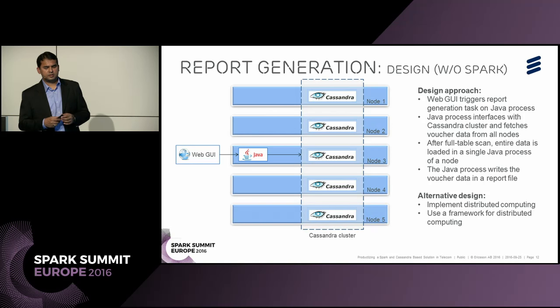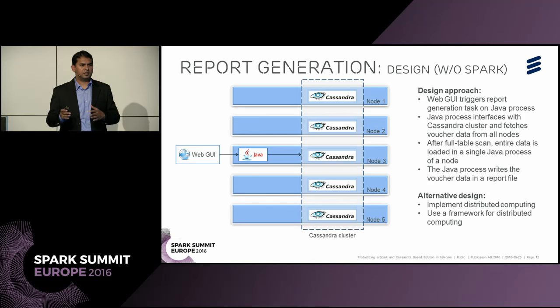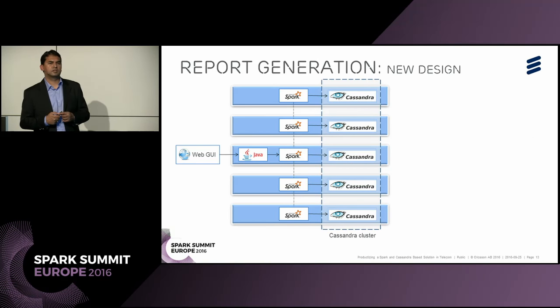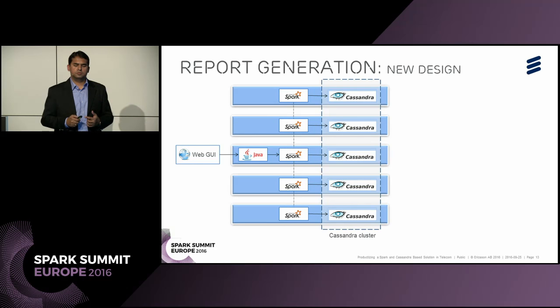So the alternate design is that either you build your own distributed computing mechanism or you go for some framework. So this is what happens when we bring Spark into the picture. Here again it is the same thing, but this time Java talks to Spark, and Spark distributes the job to the Spark executors, and they talk to Cassandra and generate the report.